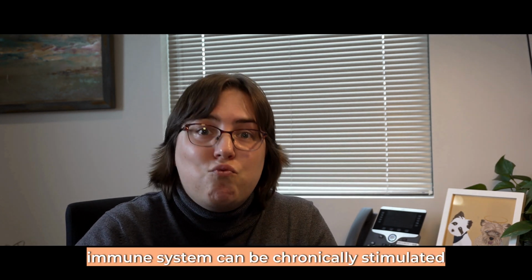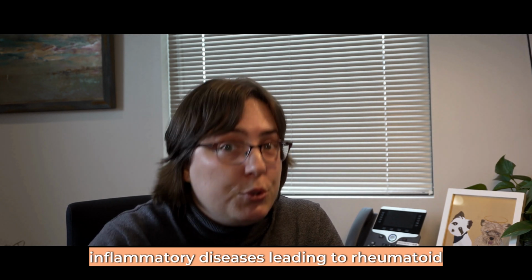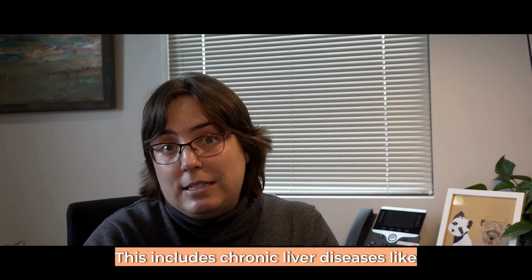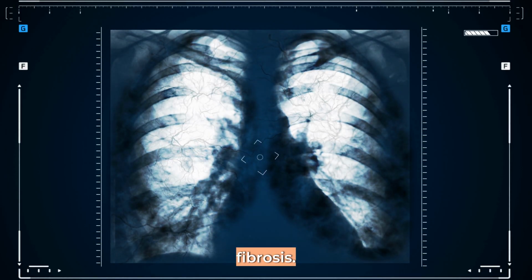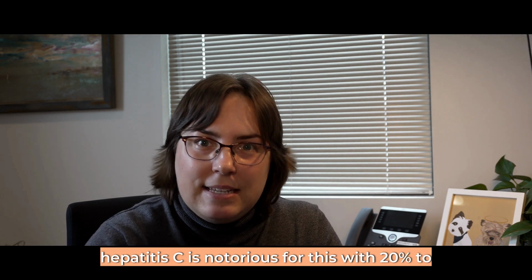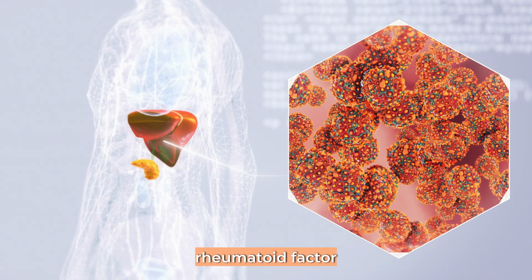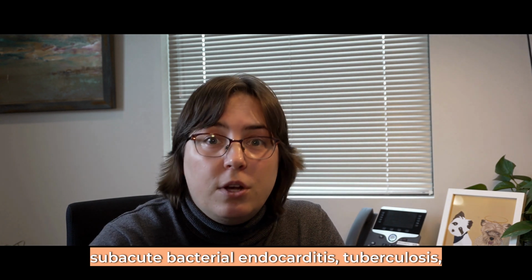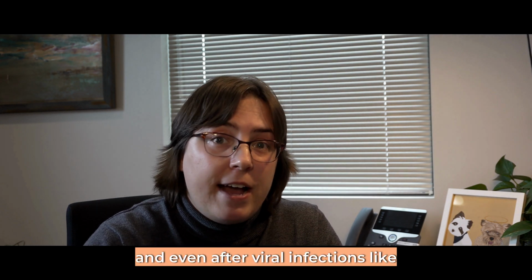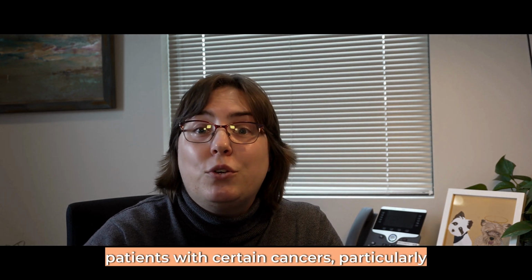Your immune system can be chronically stimulated by long-term infections or other inflammatory diseases, leading to rheumatoid factor production. This includes chronic liver diseases like primary biliary cholangitis, chronic lung diseases like idiopathic pulmonary fibrosis. Infections are a big one too. Hepatitis C is notorious for this, with 20% to 75% of patients testing positive for rheumatoid factor. It can also be seen in hepatitis B, subacute bacterial endocarditis, tuberculosis, and even after viral infections like mononucleosis. Sometimes rheumatoid factor can appear in patients with certain cancers, particularly after radiation or chemotherapy.